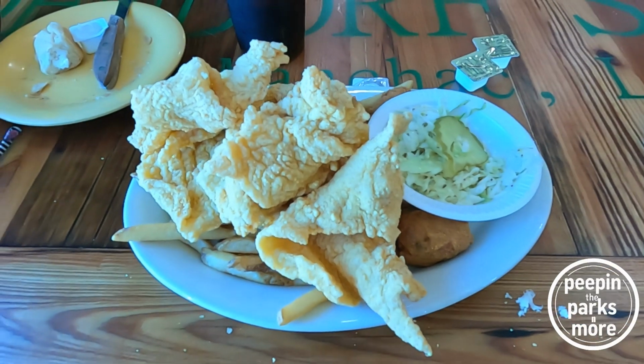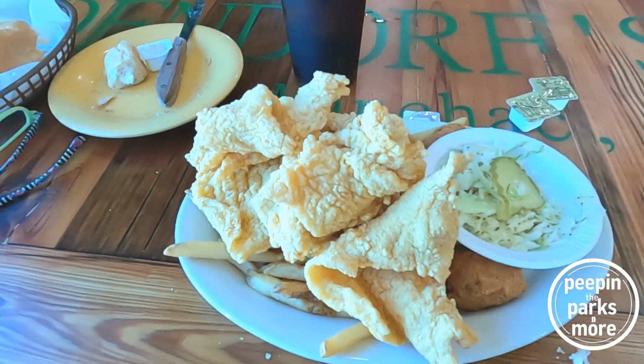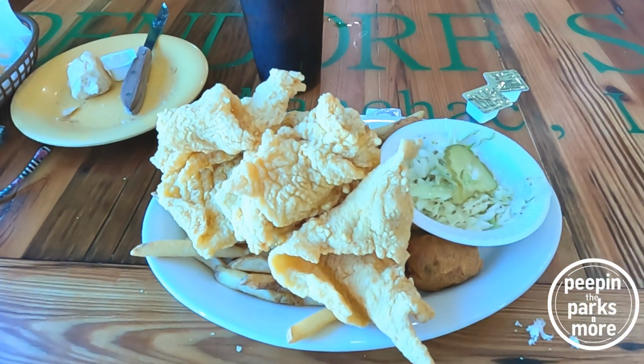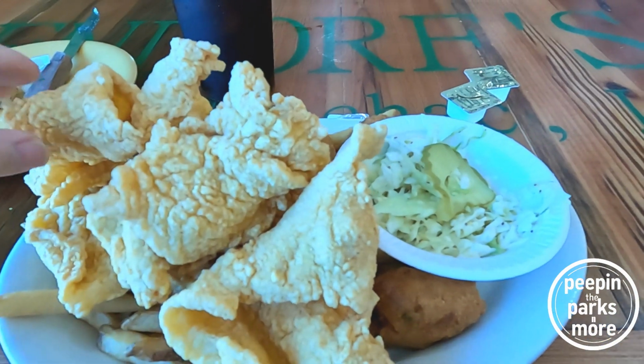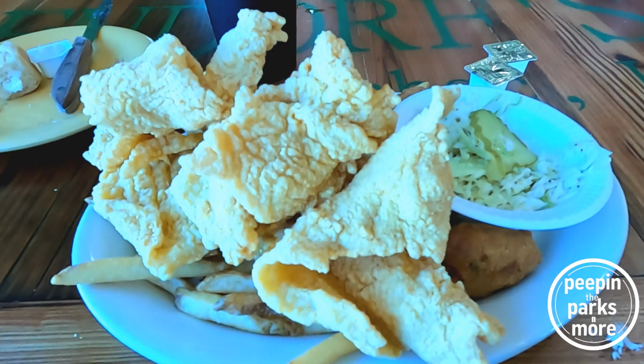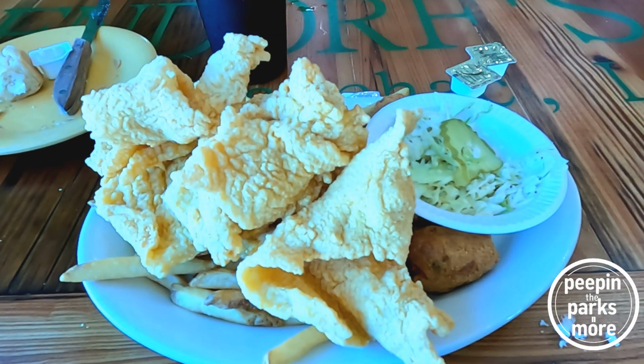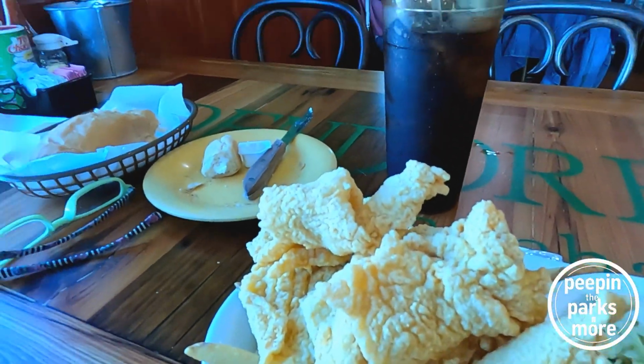So I forgot to mention before, but that bread is hot French bread. If you know, you definitely know. So here's my thin fried catfish. This is what they're famous for. I can't wait to get my hands on it. All right, guys, be back soon. Actually, I'm gonna take a bite and show y'all.